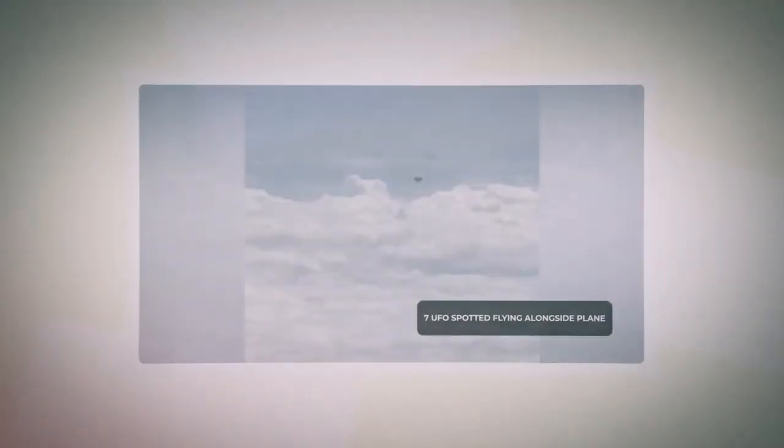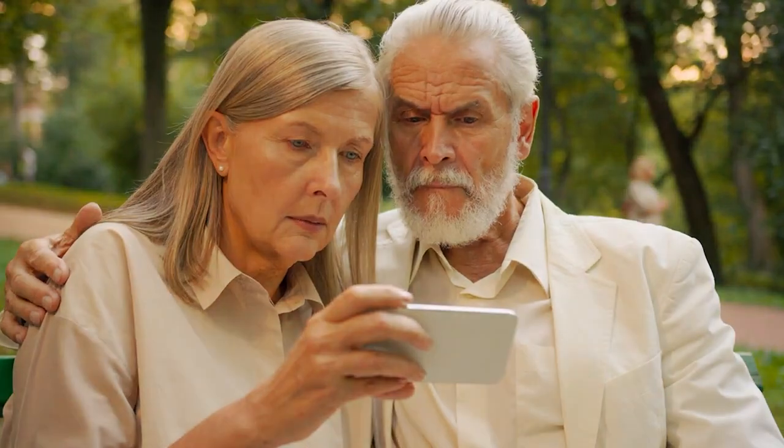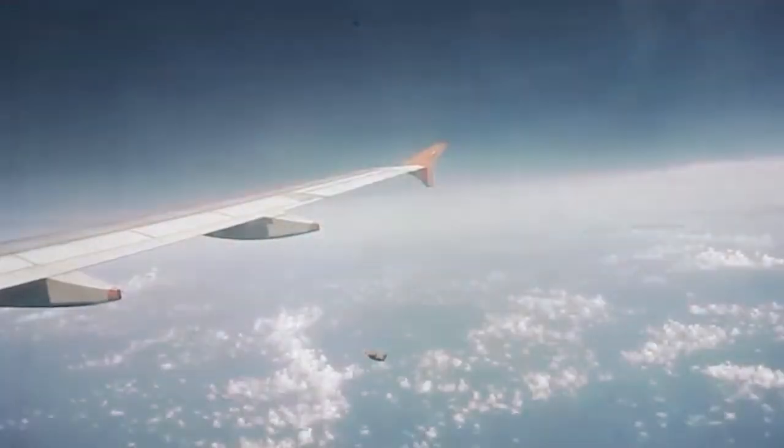7. UFO spotted flying alongside plane. A video of a possible UFO has piqued the interest of internet users when footage of a weird metallic object flying past an airplane became viral. A flying passenger captured video of a tranquil sky with thick white clouds, followed by a mysterious item. The object traveled in the air unaided, following a perfectly straight course without changing angle or direction.